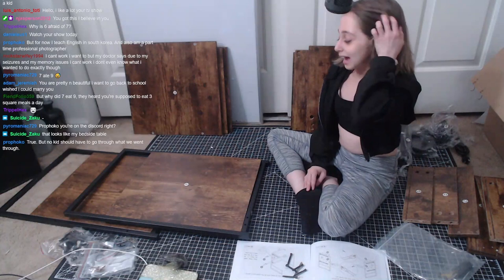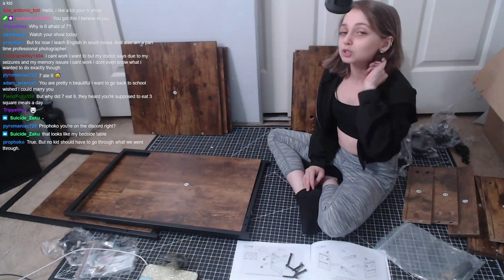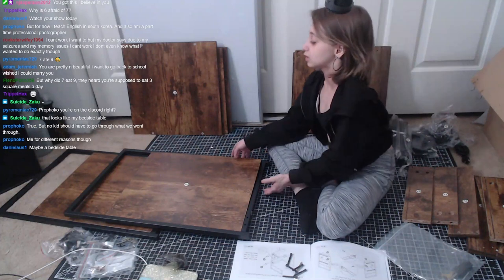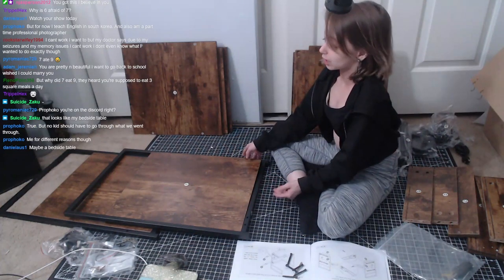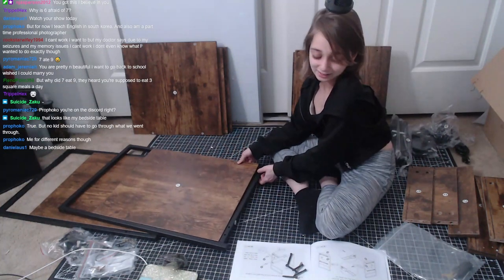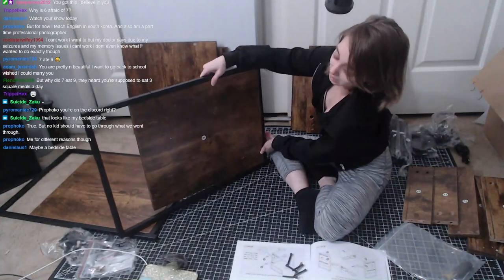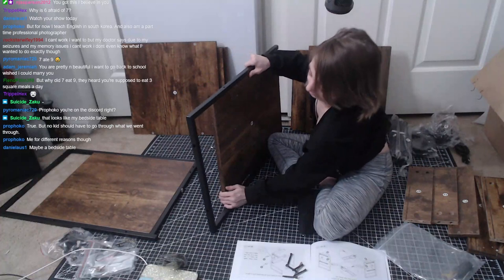I wanted it in black, I'm not gonna lie, but it was $20 cheaper in this color, and I was like, you know what, it's not about the money. It's really not about the money. It does not matter what I want, it is about the money.